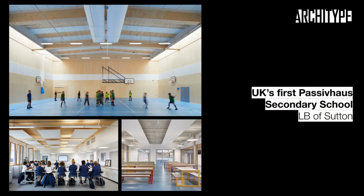And as you can see from the examples of Passivhaus schools on the screen, Passivhaus doesn't only radically reduce energy and carbon, it creates beautiful, light and airy buildings which are comfortable and healthy with really good air quality, which will enhance concentration, teaching and learning. We don't need to wait. We can do this now.